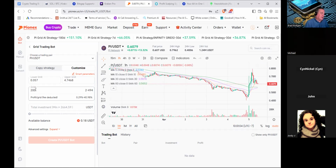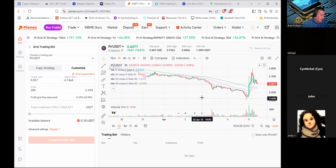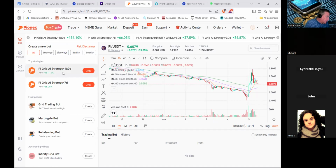You'd miss out on that trade, so to speak. But the grids are just like lines. If I move this thing up and down, it's like, okay, there's a grid at 47 cents, and they're equally spaced out. That's how that works. This strategy was for 180 days. They're saying we're going to set this up so it runs for 6 months, and that's why there's huge gaps between the high and the low.